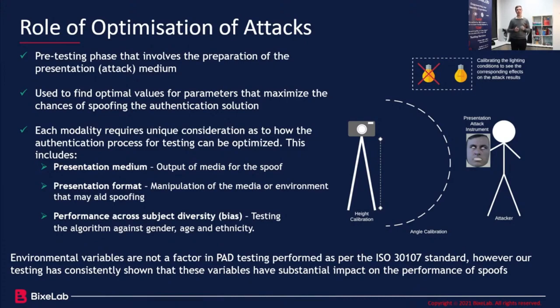And the reason I mention this is that the PAD standard, the ISO 30107 standard, does not really talk extensively about environmental variables and means of presenting presentation attacks. It just really talks about different types of species. But our testing has consistently shown that different conditions and optimization of attacks can produce very different behaviors for one type of presentation attack species.